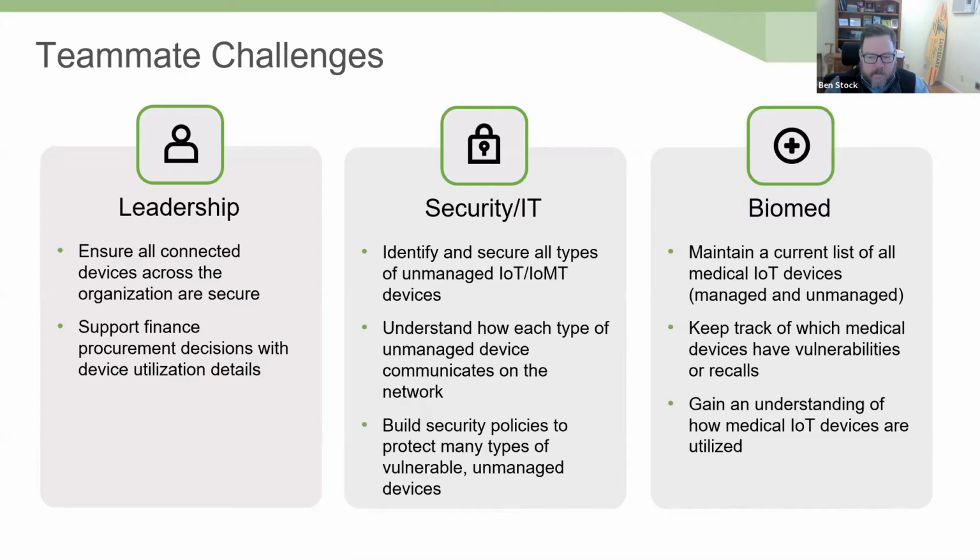And Biomed, the same things that they've done all the time. They've got to maintain an accurate device inventory. And in this world where medical devices are becoming less expensive and physicians are buying their own medical devices, this becomes a pretty monumental task, in that medical devices could be in your hospital, on your network, and you don't even know they're there. And keeping track of what the devices, the vulnerabilities, the recalls.